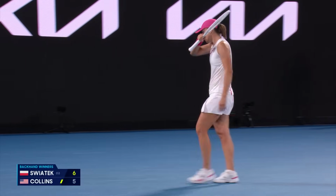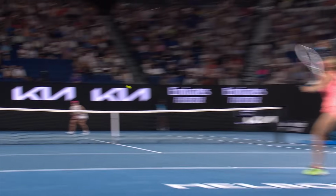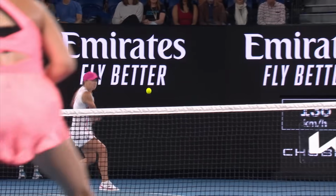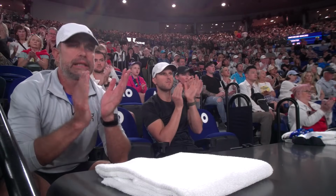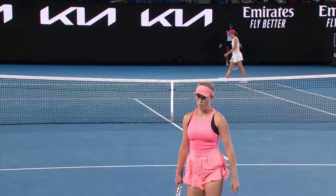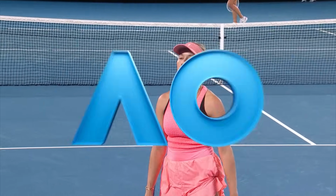This point right here, we've seen too little of this from Iga in the past two or three games. It was all Danielle, everything was on her racket. And from four all on in the first set, Iga took a bit more of the upper hand in terms of just dominating the rally. And this is the first rally in the last three games where she was able to do that again.